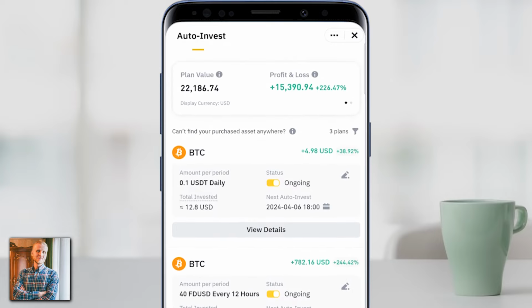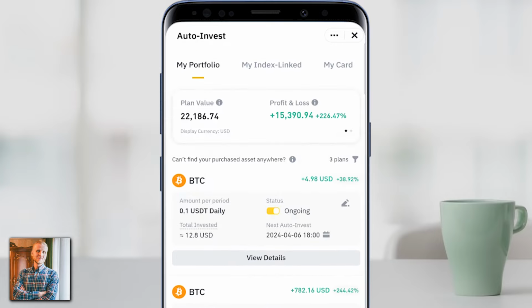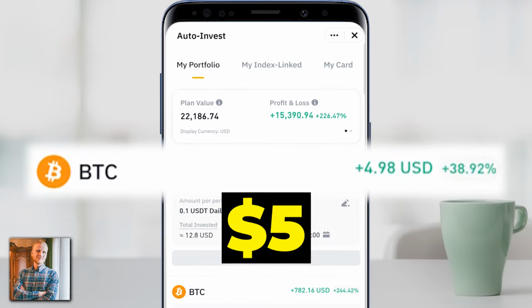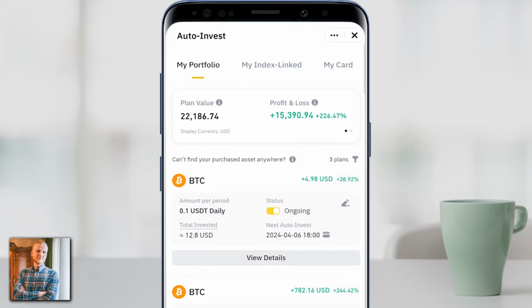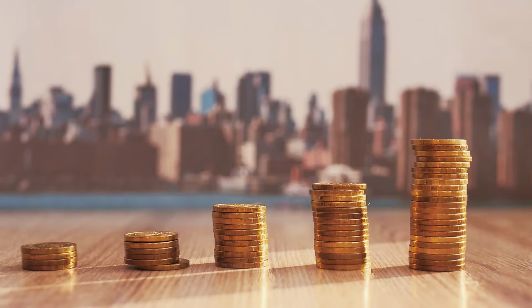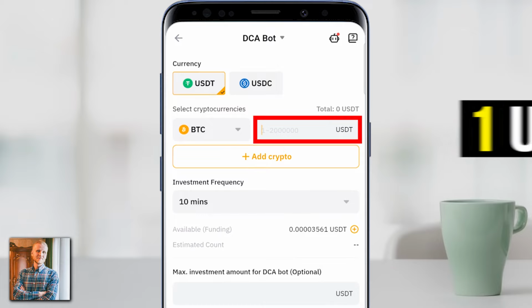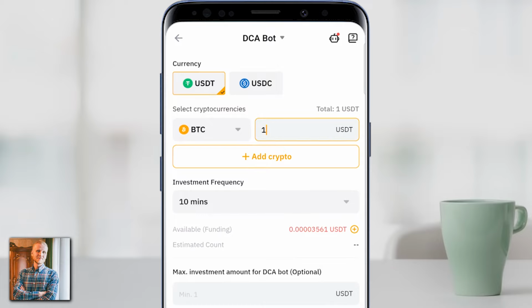And I have even proven that you can make money with 0.1 USDT and even that bot has made me around $5 worth of profits. So even people who don't have almost any money can start earning money with automated DCA bots. Here on the Bybit, you can see that the minimum is one USDT. So if you have one USDT, you can start making money with this bot.